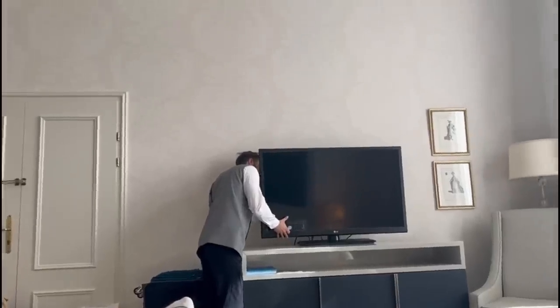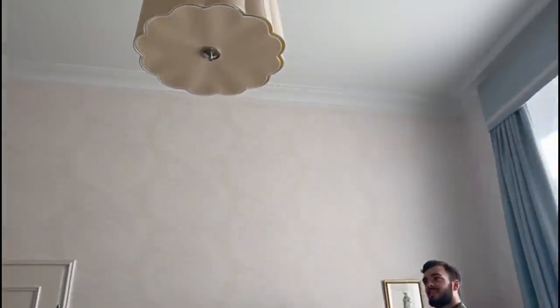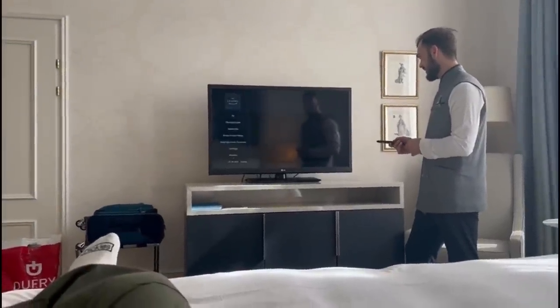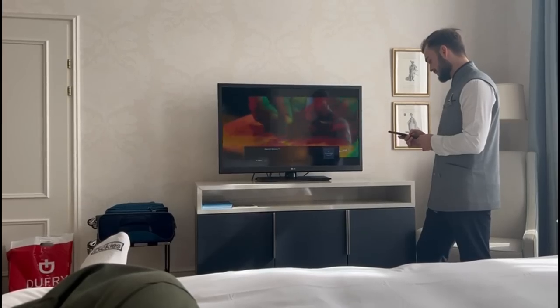Look at the ceiling heights in here. It's got like 14-foot ceilings in this room. This hotel was built in 1901 and it was bombed during World War II. A bomb actually came through the roof of it, they said, but it didn't explode. All right, I'm getting some TV.